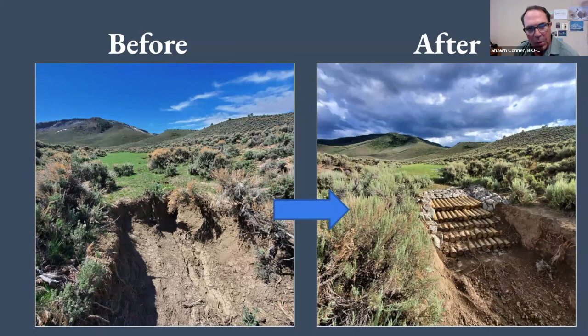Here's another example. This is a before and after, of course, what it's looked like before. And then we put in a log and fabric step falls here. Again, a head cut control structure. We're basically sealing up the lip to allow that vegetation at the head cut, at the very edge there, to become more vigorous, preserve soil moisture there. Those plants then hold all that soil and keep it in place.